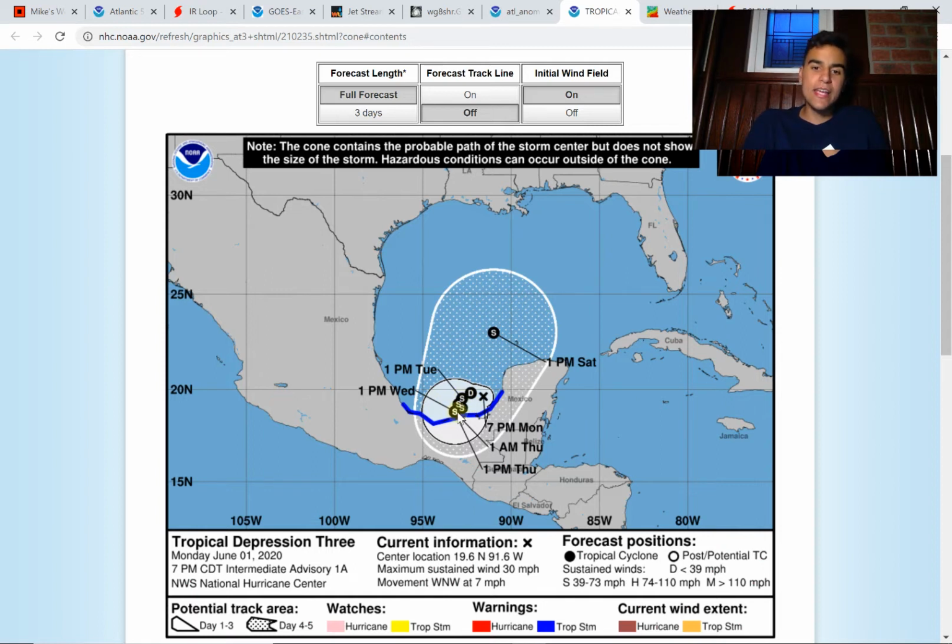And then after it lingers just off the coast of Mexico, or maybe over Mexico, it begins to move north by the Friday to Saturday time frame, and then it starts to accelerate. About 1 p.m. on Saturday, it's over the Gulf of Mexico, moving towards the north. So at this point, what the National Hurricane Center is expecting is a 60 mile per hour Tropical Depression 3, which will likely be Tropical Storm Cristobal by this point, as a 60 mile per hour tropical storm, which is borderline hurricane strength, and that's definitely worrying if you're along the Gulf Coast.